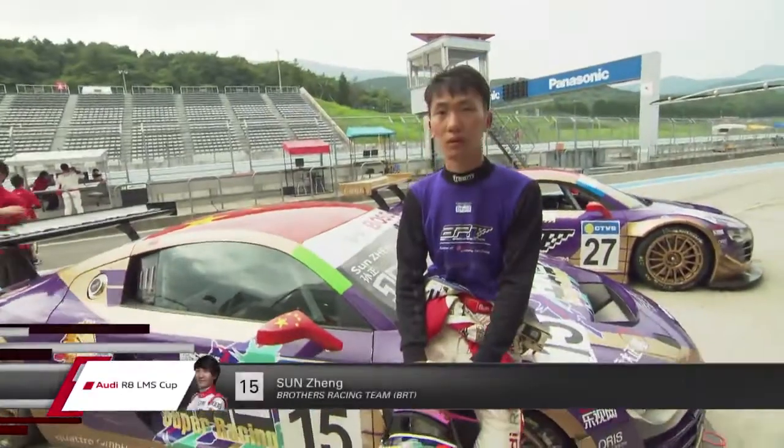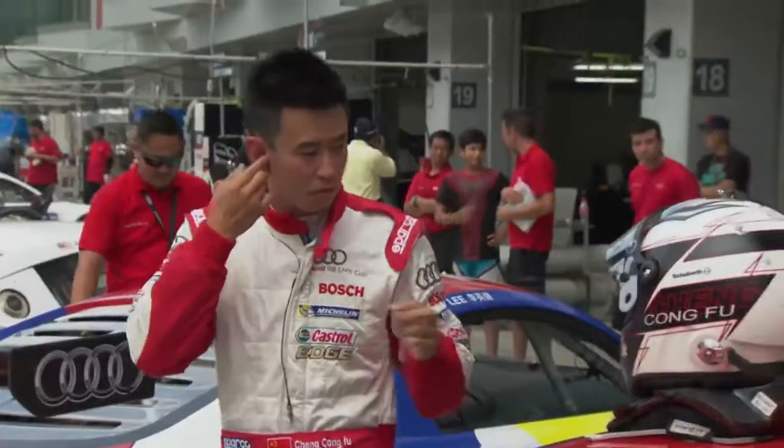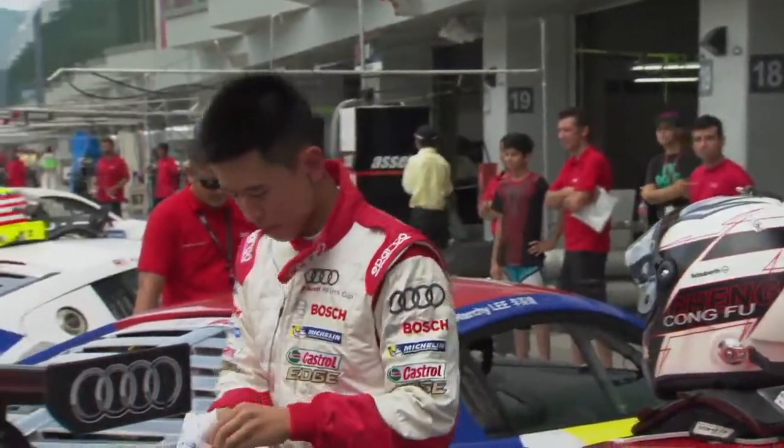Fry was in a three-way battle in qualifying with Sun Jung and Korean K.O. Yu. In the end, Sun was fourth fastest, followed by Yu, then Fry, with the Chinese driver outperforming his compatriot Frankie Chung, who finished a disappointing eighth in qualifying after winning the opening race of the season.